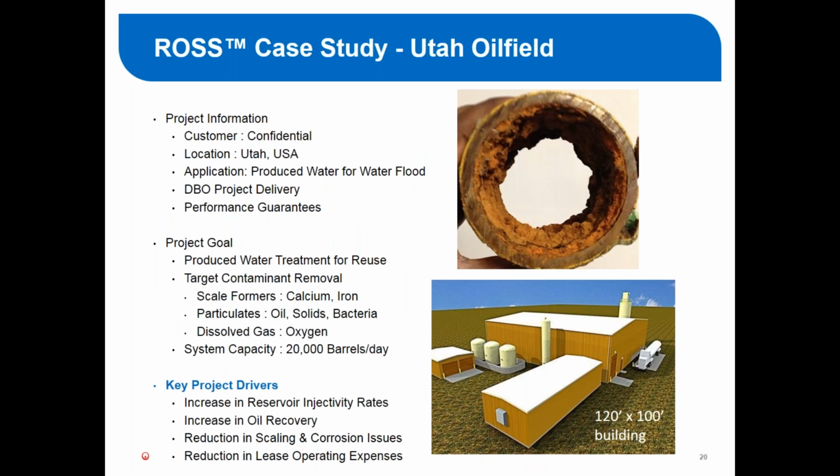expensive. So this is a case study of a design, build, operate project we provided to a confidential oil company in Utah with performance guarantees by Veolia. It's a water flood oil field, and prior to our involvement, it used commingled water as injection water. The commingled water they were using is a blend of produced water and fresh water, and it had high scaling and corrosion tendency. Even though the field was using basic water treatment processes for coarse removal of oil and solids, the commingled water source was unsuitable water quality for their water flooding operation.